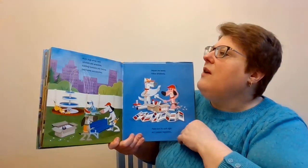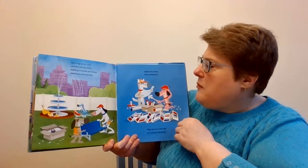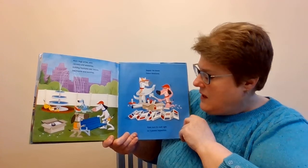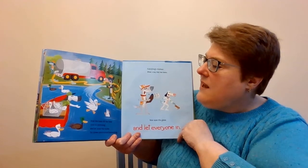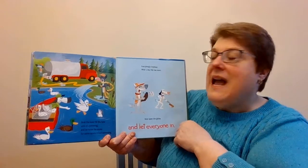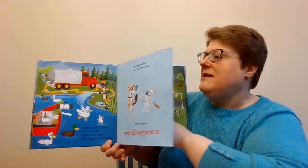More dogs arrive with ratchets and wrenches, building fountains and fences, bathrooms and benches. Unpack boxes, follow direction, make sure it's built right so it'll pass inspection. Grab the hose, fill the hole until it's brimming, and let loose the ducks for some synchronized swimming. Everything's finished. What a day it has been. Now open the gates and let everyone in.